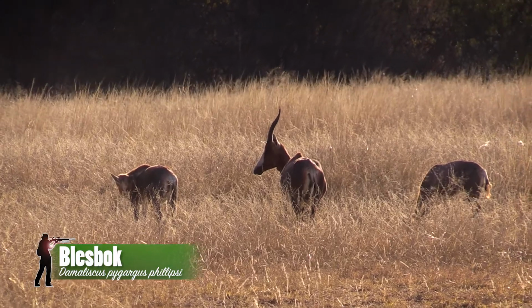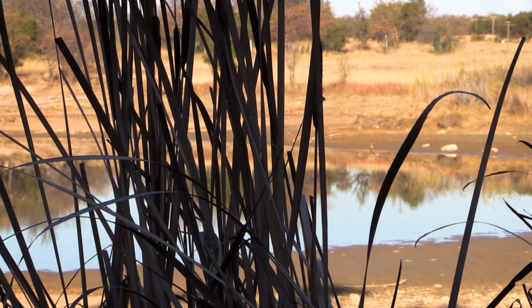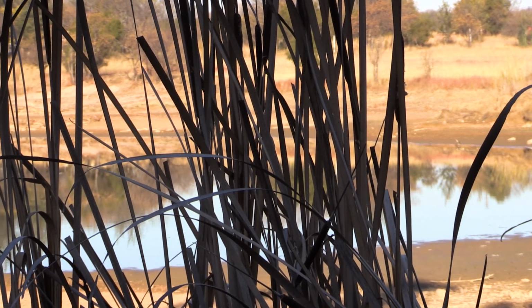To my knowledge, it will be the first Blesbok ever shot with an air-powered bow, although I wouldn't really call this a bow at all. It's more of just a gun that shoots arrows. But it's a first, so I'm a little bit nervous. Got to get the shot placement just right. It's going to be even more difficult having to try and get it on camera, but I think we can do it. It should be a lot of fun.